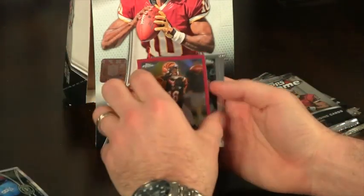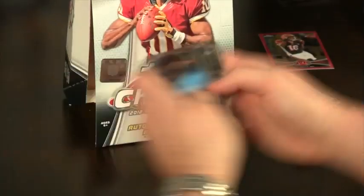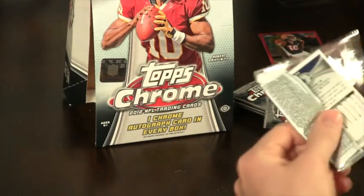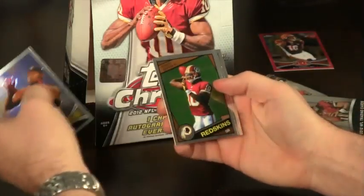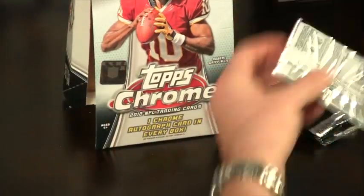Quentin Coples, you got an AJ Green magenta out of $3.99 for the Bengals. Alex Smith, Jordy Nelson. Chris Rainey, Robert Griffin. There we go. Calvin Johnson, DeMarcus Ware, first time hearing his name.